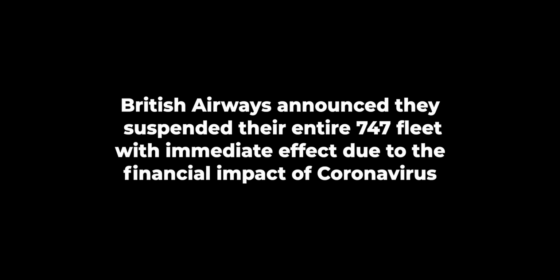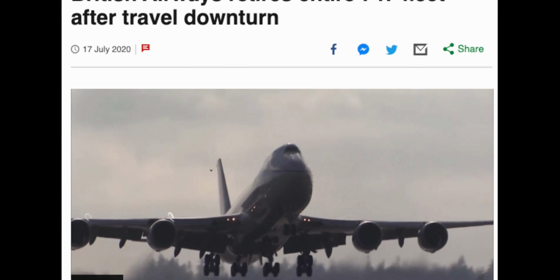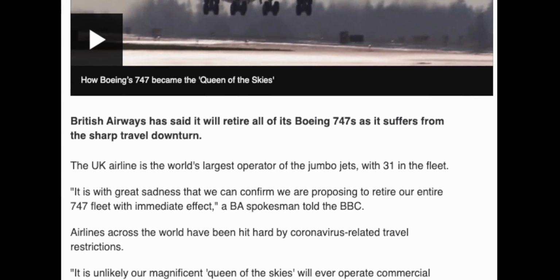The 747 is easily my favourite plane. I've never actually been on one. I've been on most other aircraft types, but I've never been on a 747. I know that slowly they are kind of falling into disuse. My headband looks a little bit like British Airways logo, doesn't it? Just a little bit.